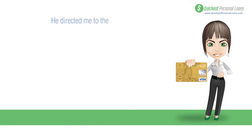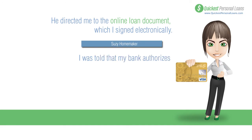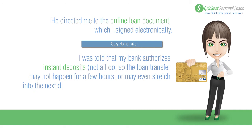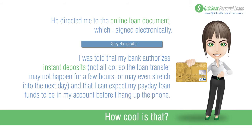So he directed me to the online loan document, which I signed electronically. Now, I was told that my bank authorizes instant deposits. Not all do, so the loan transfer may not happen for a few hours, or it may even stretch into the next day. But I was told that I could expect my payday loan funds to be in my account before I hang up the phone. How cool is that?